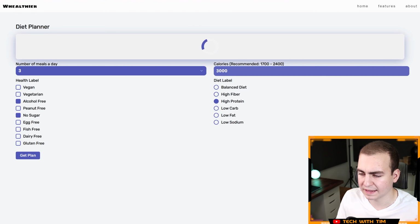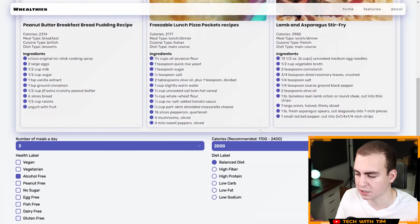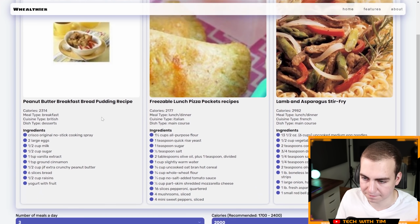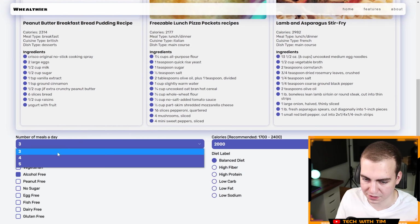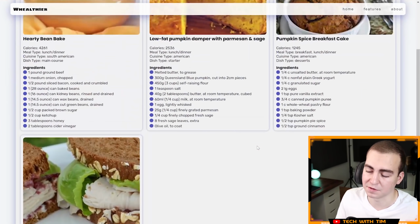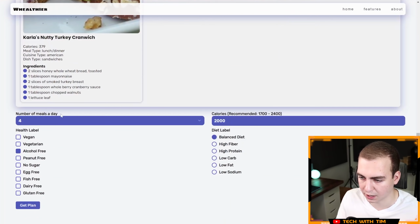Okay, so it doesn't look like this one is working. Maybe I did something incorrectly here. Let's just try balanced diet. Let's get rid of that. And now let's try this. And okay, now we're getting some plans. So I guess what I selected just didn't really have any available plans. But this is cool. It's actually giving me recipes for the meals that I can eat. It's giving me 3 meals. If I change this to 4, let's see, is it going to give me 4 now? It does give me 4. Okay, that's really cool. And I guess all of these will abide by whatever I put down here.